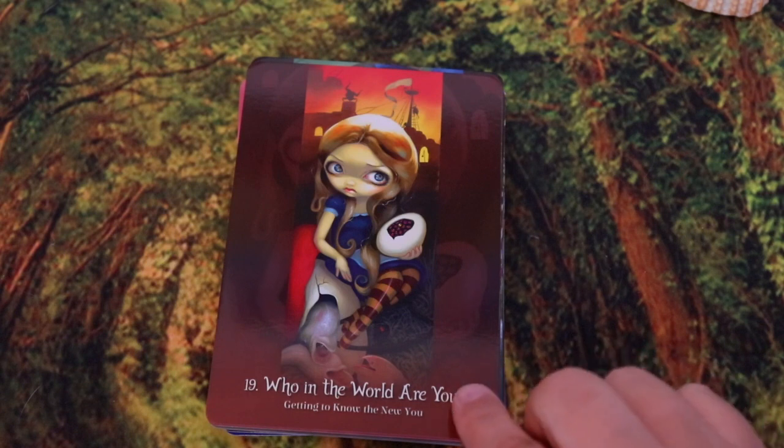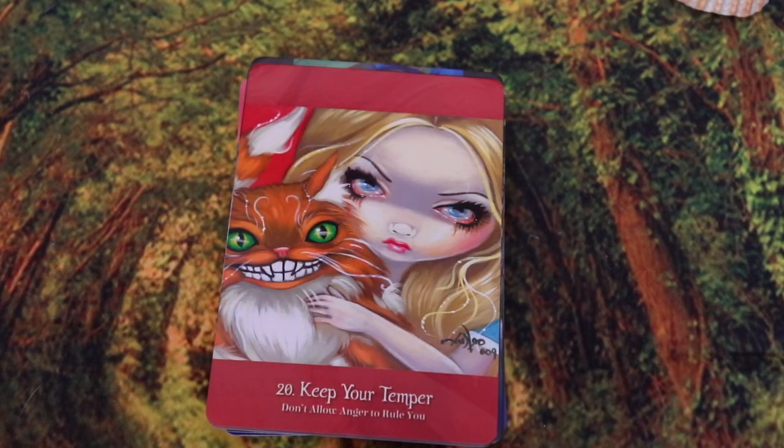Interesting. I like that. So as you see already, it is definitely always Alice. We have Alice in every card. And it's definitely an Alice deck more than Wonderland. That is maybe something you need to consider if you want more Wonderland. This is really, really Alice specific in the images. That's why I'm still thinking about the Alice Tarot or the Wonderland Tarot.